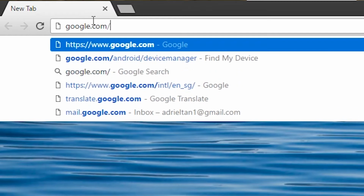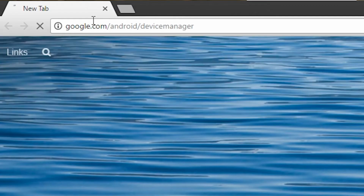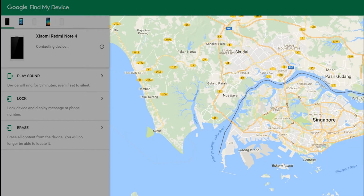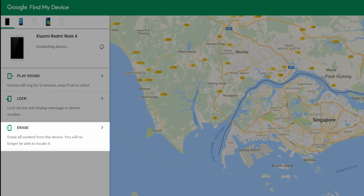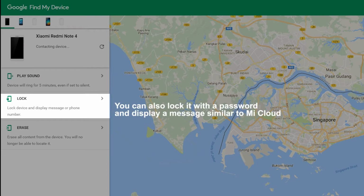Now to track your device, simply go to google.com/android/devicemanager and log in with your Google account. You should see the list of devices there, and you should be able to track your GPS and remotely wipe the phone and ring it, but that's about all that you can do. It does not provide you with the phone number, and as far as I know, it does not wipe the SD card as well.